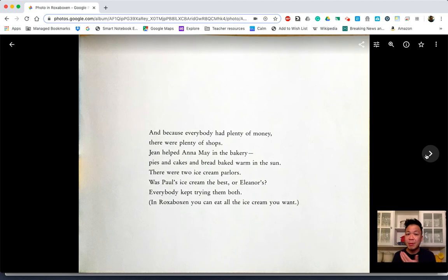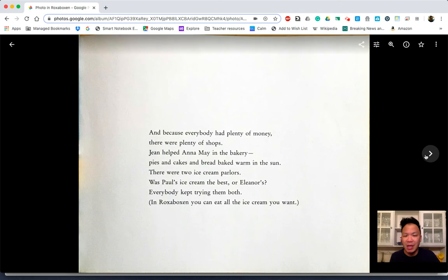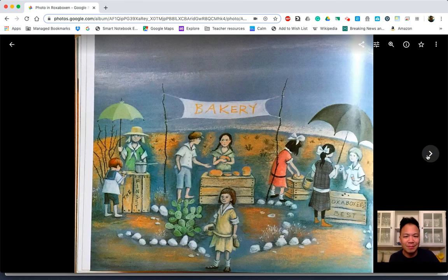And because everybody had plenty of money, there were plenty of shops. Jean helped Anna May in the bakery, pies and cakes and bread baked warm in the sun. There were two ice cream parlors. Was Paula's ice cream the best or Eleanor's? Everybody kept trying them both. In Roxaboxen, you can eat all the ice cream you want.